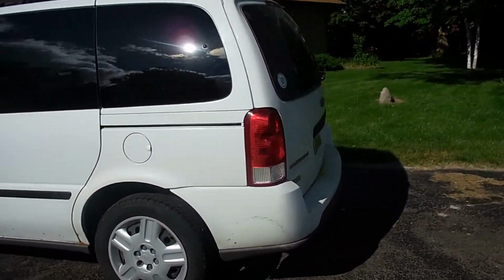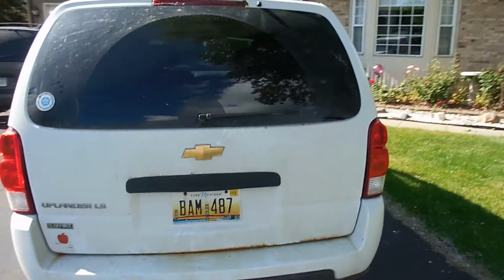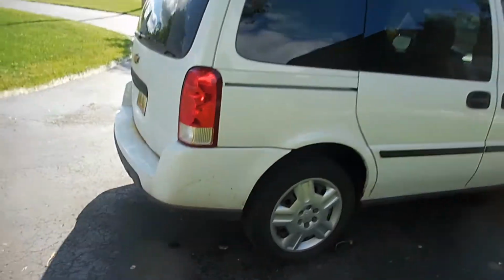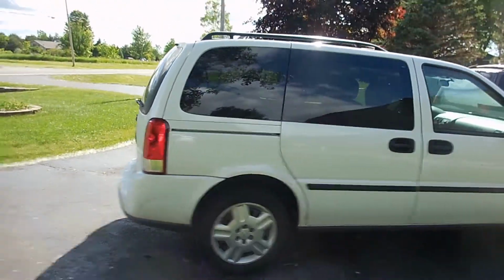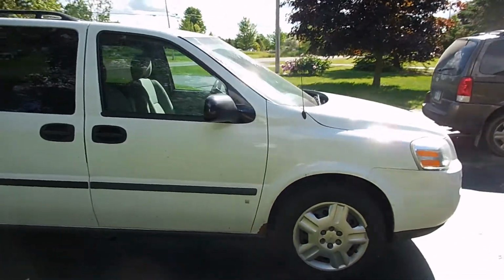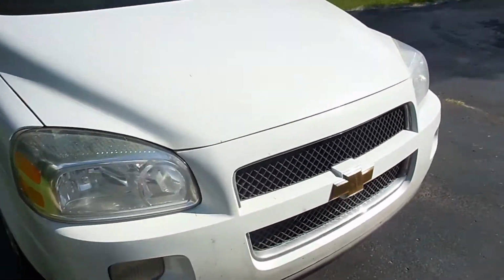Van's running right now. Started good. They just put $1,000 worth of little upgrades and stuff on it. Attention to the details they wanted to get done on it.